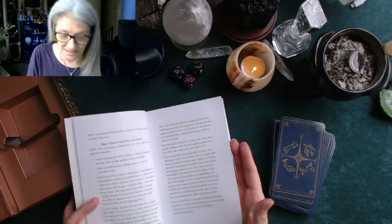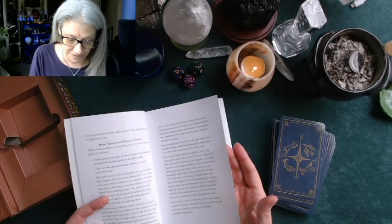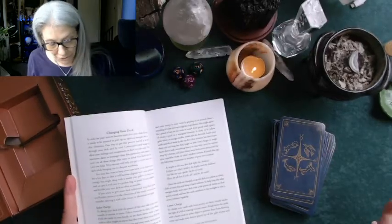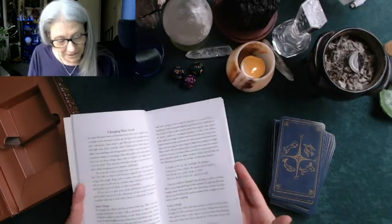Okay, keep beverages and snacks on a side table. If your cards do get spilled, wipe them off. Don't sweat it if your cards end up with bumps and bruises. Then how to charge your deck, a solar charge, a lunar charge. She gives a little verse.